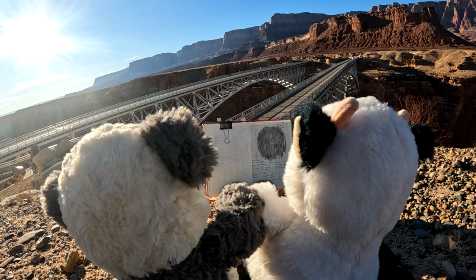The geology here is just as fascinating as the bridges, though. These cliffs are part of the Glen Canyon group, formed over 200 million years ago during the Jurassic period. Back then, this region was a vast desert with sand dunes stretching as far as the eye could see. But over time, these dunes compacted into sandstone, creating the stunning red and white layers we can see here today.